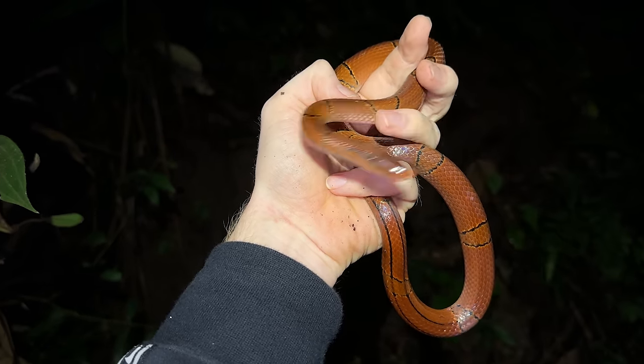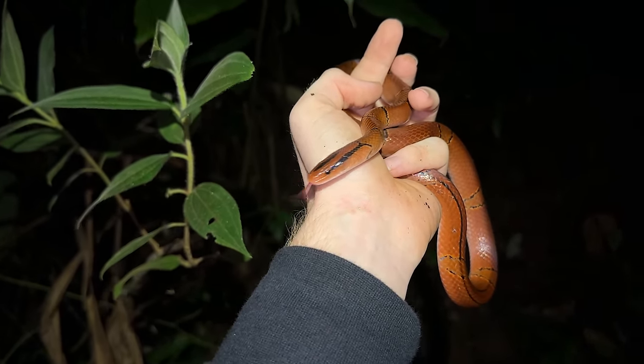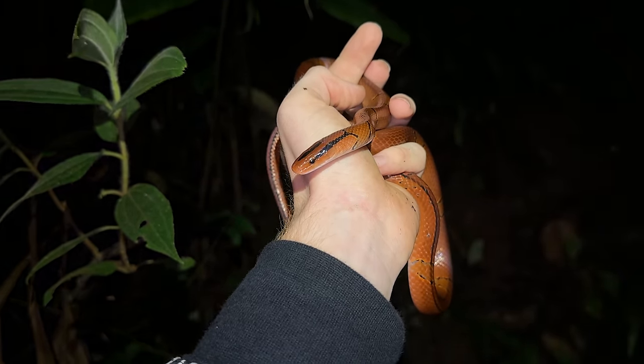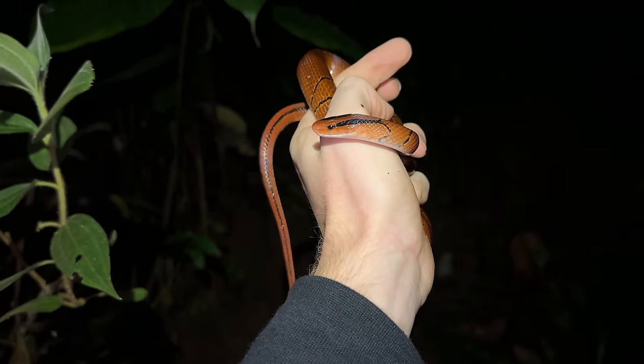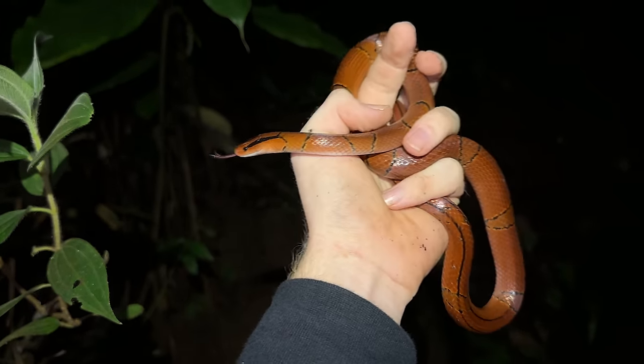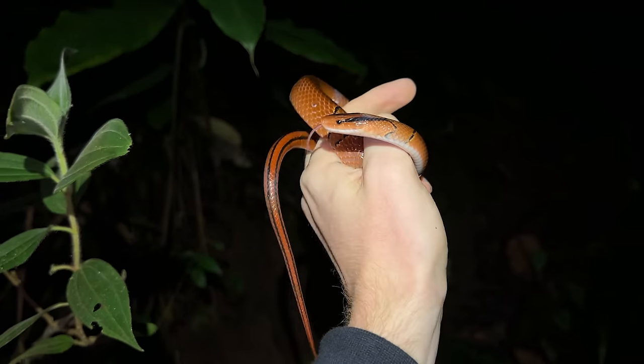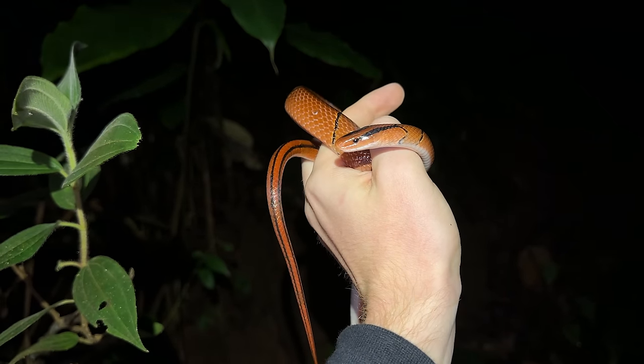Basically living a semi-fossorial life, dwelling under moss carpets and leaf litter, and preying primarily on baby birds and baby mice, like the tiny, tiny pinky mice when they're still in their nest. And because of that, they don't need sharp teeth because they prey on these kind of soft-bodied, almost defenseless animals.